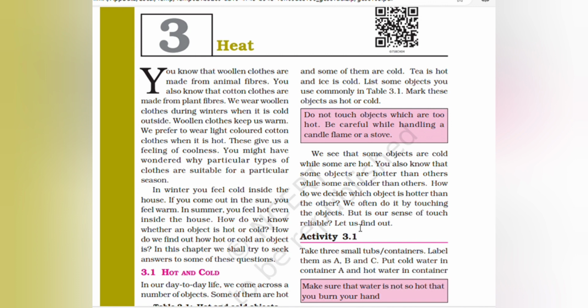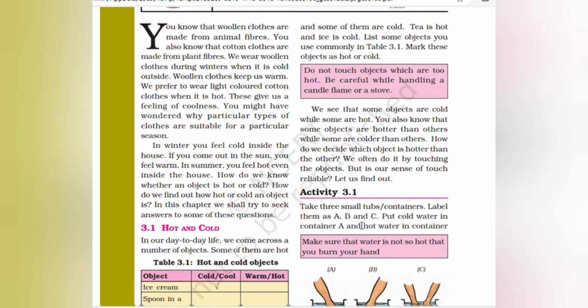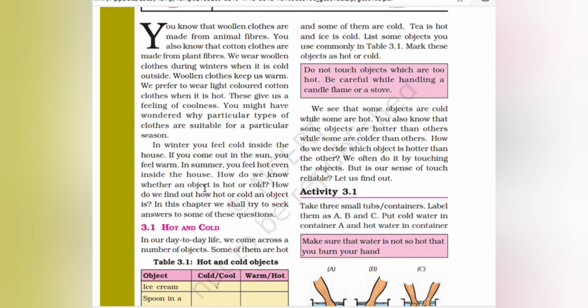We get a feeling of coolness. You might have wondered why a particular type of clothes is suitable for a particular season. Only some clothes suit some seasons. In winter, you feel cold inside the house. If you come into the sun, you feel warm. In winter, we feel very cold. And if you come out into the sun, when the heat comes, we feel warm. In summer, you feel hot even inside the house.